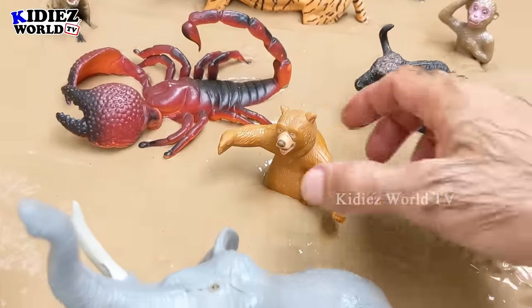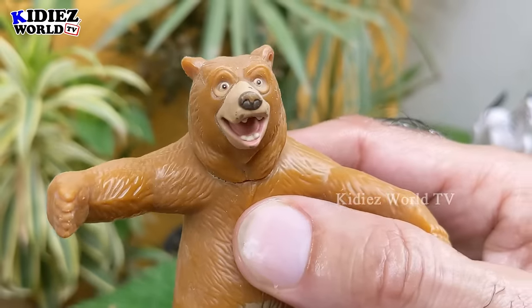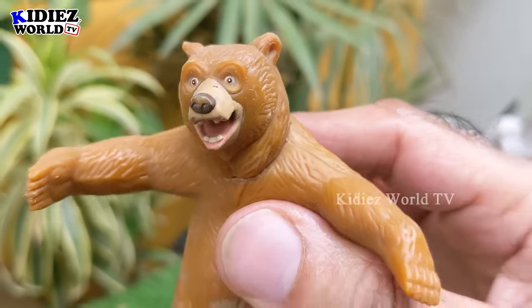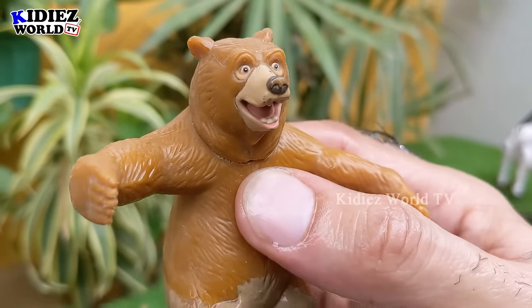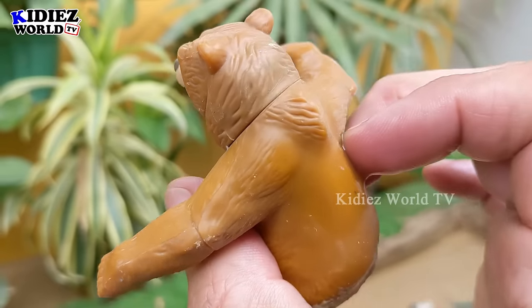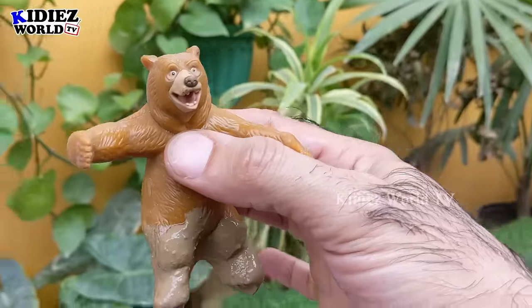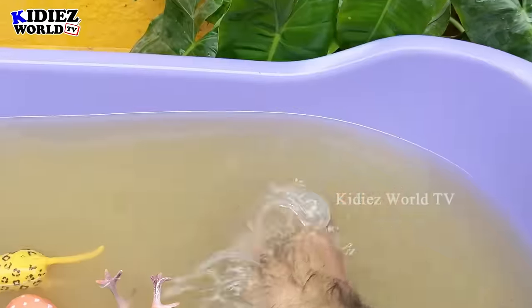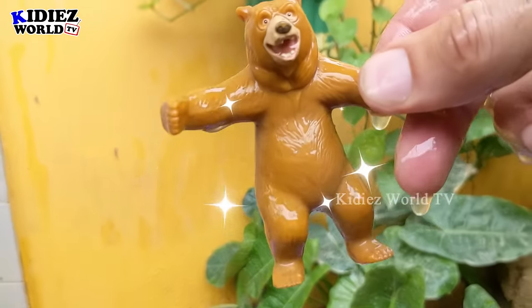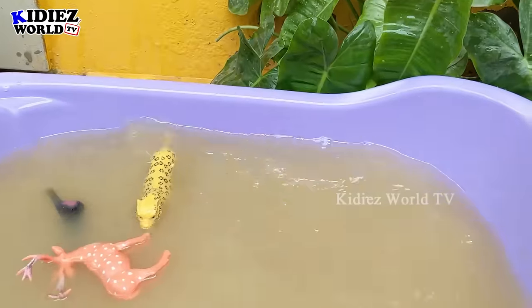And the next one, we have spotted a brown bear. Just look at this brown bear, which is very happy because he knew he's in the Kidiez World TV show. And the kids from around the world are watching this brown bear. So he's very happy, but he's very muddy. So let's watch this big brown bear. Here we go. Brown bear. A big size animal.